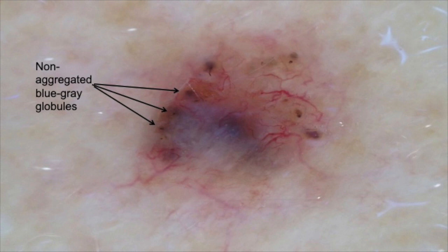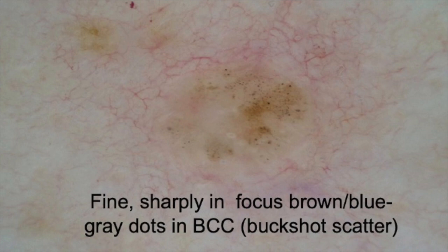So here are smaller blue-grayish structures. Those are the blue-grayish globules coming up, going down here in this lesion. You can have them much smaller, and you can see them all in here. It has the appearance of a buckshot scatter. Think of buckshot, where all the pellets are shot out and go in this random fashion. So the buckshot scatter of these tiny little grayish dots is another variant of the same.